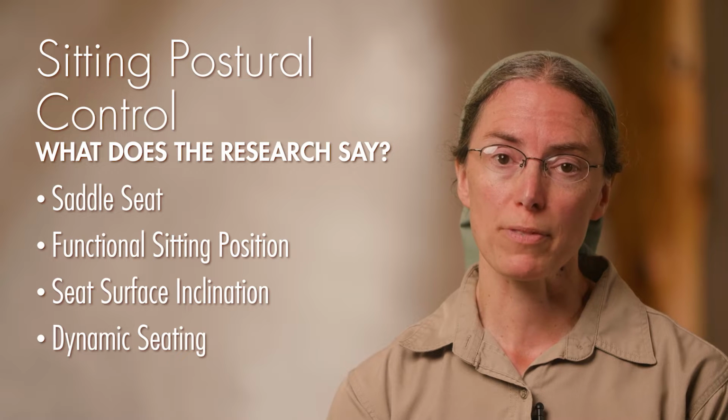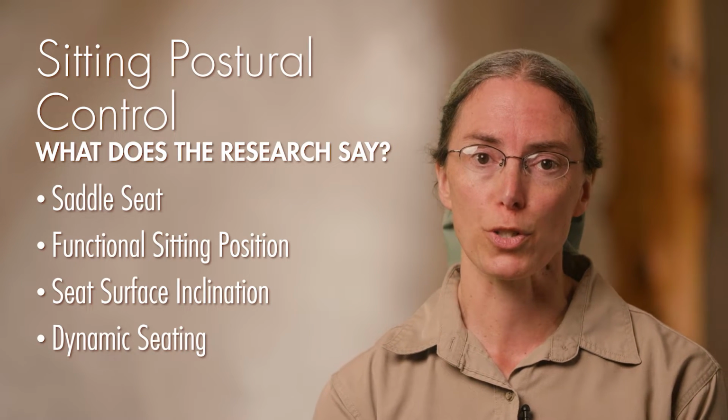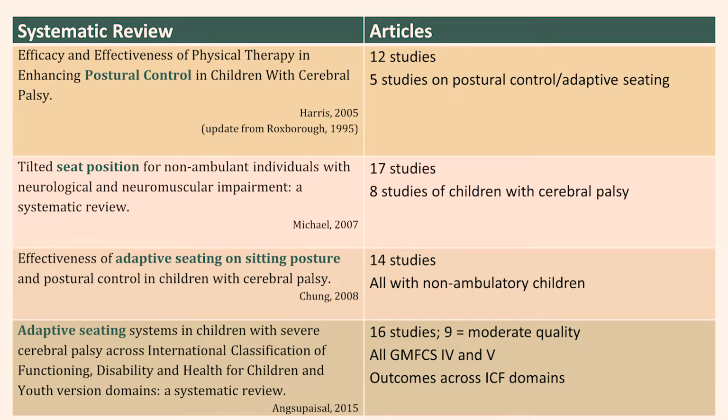Here are 4 adaptive seating interventions studied for their effect on sitting postural control. I won't read every detail here. You can come back to this information on the handout for your own reference. We noticed that not many articles actually qualified for inclusion in these reviews. The studies discussed in the next slide were in these reviews about postural control and adaptive seating.